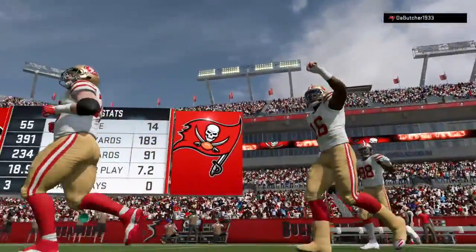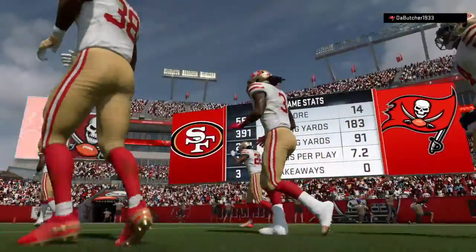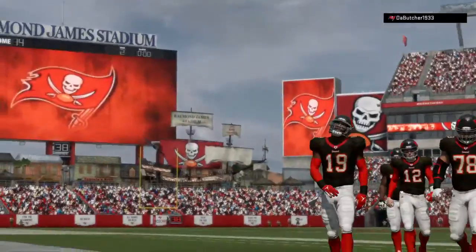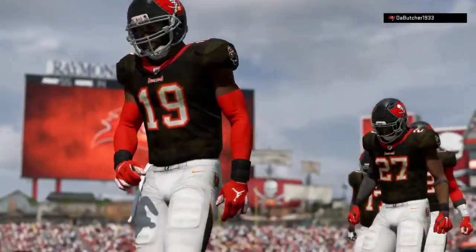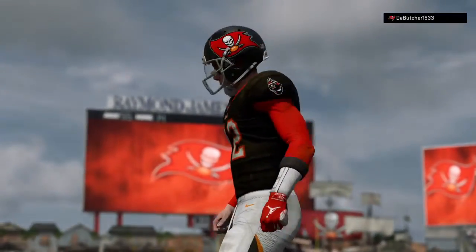So for the Niners, they get back in the win column as they move to 2-1 now on the year. And they will head back home next week. Meanwhile, for the Buccaneers, they too will exit with a 2-1 record. And they'll try to get back to their winning ways next week as they head to Lambeau to take on the Packers.